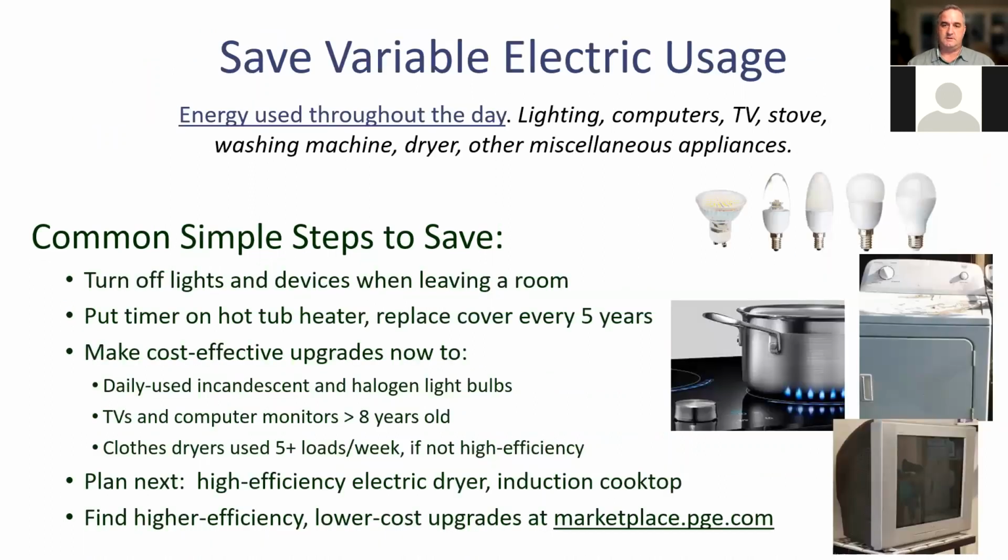In the variable electric category, that is using the house and using your stuff. And that's when the lights are on, when the TV's on. So what is important here is how long something is on, like a light bulb, or how many hours a day someone watches TV. And if something is used a lot, like a light bulb in the kitchen, you want to make sure that it's efficient, because an LED light bulb is 6 to 10 times more efficient than an incandescent or halogen light bulb.